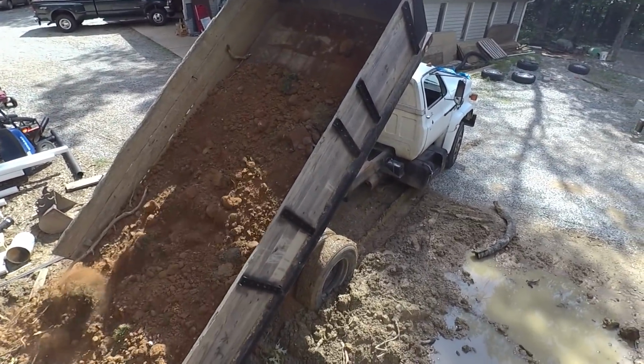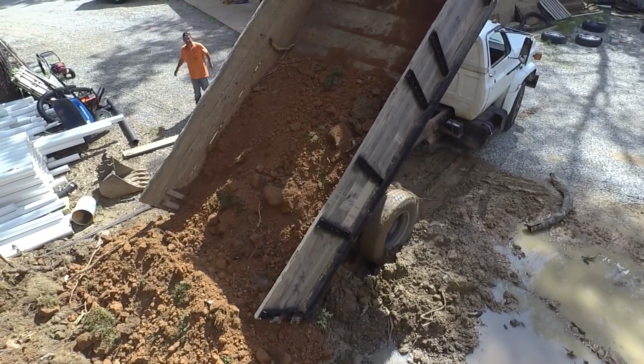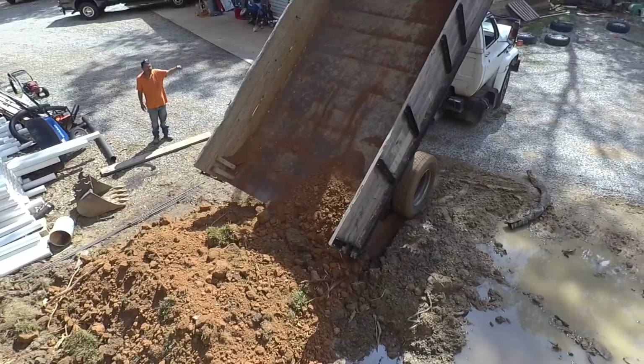I hope he's not stuck. He backed right into that mud. Nice.